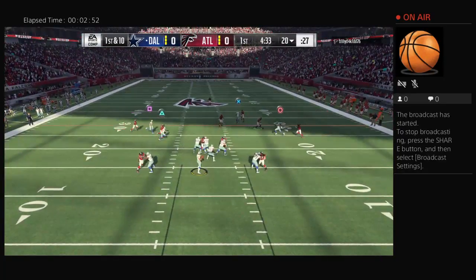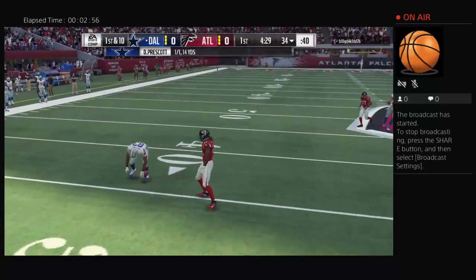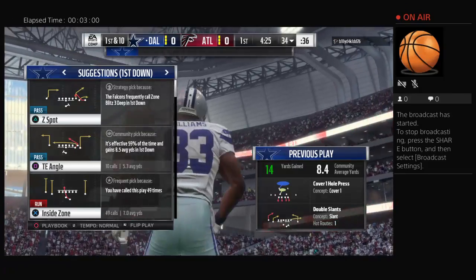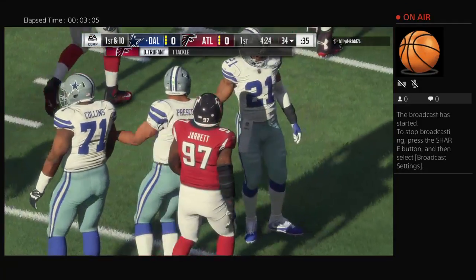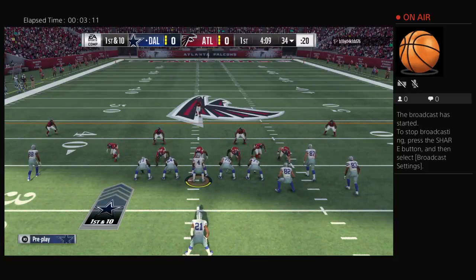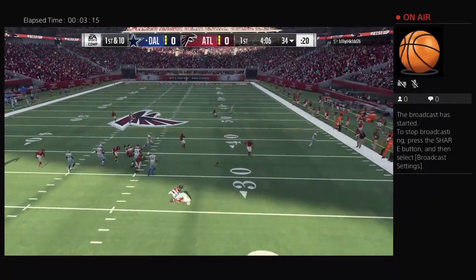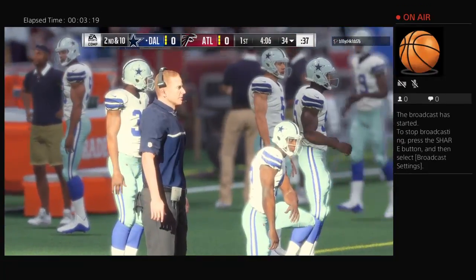A first down throw for Prescott. He finds his target, Terrence Williams. And he'll get this up to the 34-yard line. A really nice pickup of 14 yards, and it moves the sticks. So the offense has it 1st and 10. Now a play fake here on 1st down. And he'll be hit as he releases it, and that'll fall incomplete.